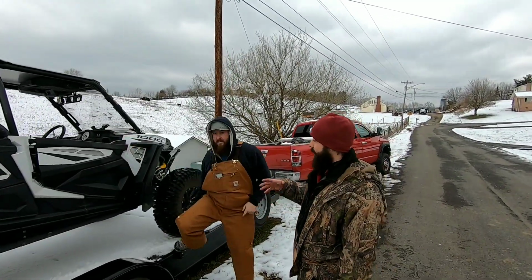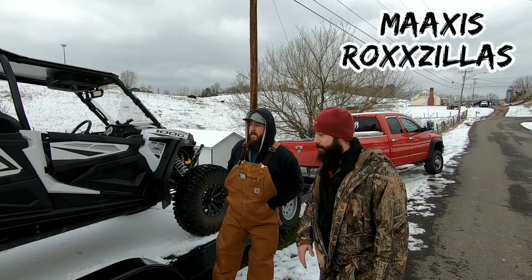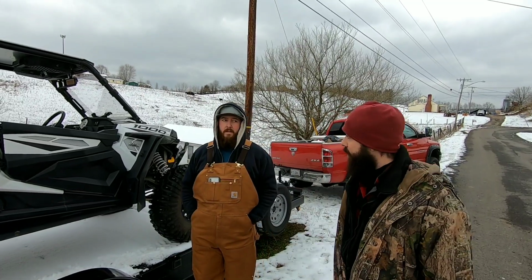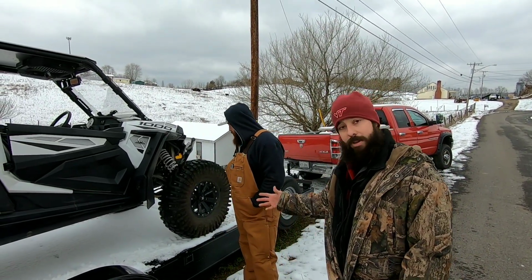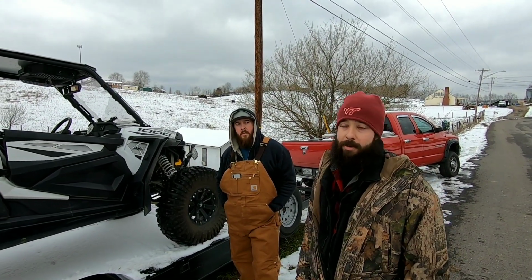All right, let's do a Tire Talk Tuesday on these tires. You got the Maxxis Roxxzillas. They're probably the most popular tire out there as far as rock crawling, and people are loving them. But let's talk about them real quick. We'll give an overview for you guys and see what Jared's experience has been with them, and hopefully it'll help you decide whether you want to buy them or not.